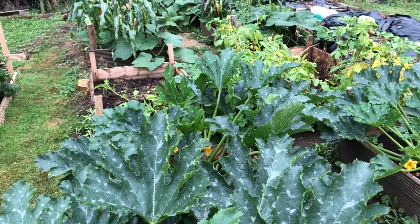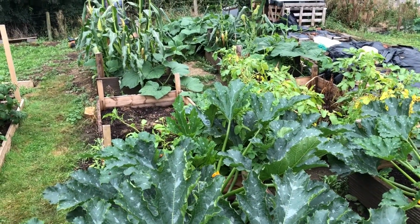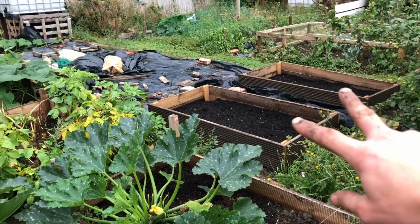That's our work done for today. Got our harvest. We've planted our new beans, so hopefully they'll do well. Hoping for some beans later in the year. We've got our potatoes over here. They've not come up yet in those 2 beds.